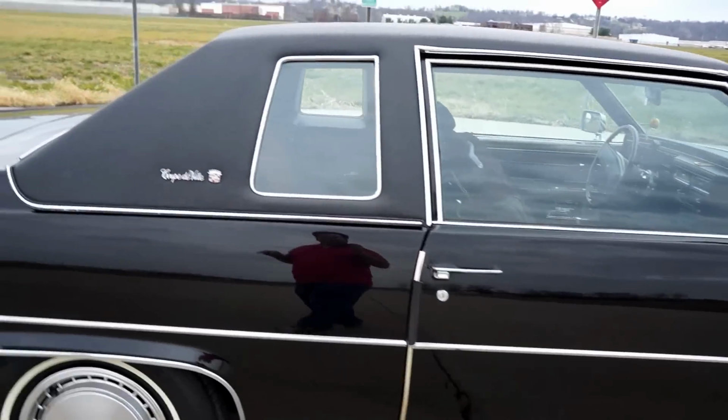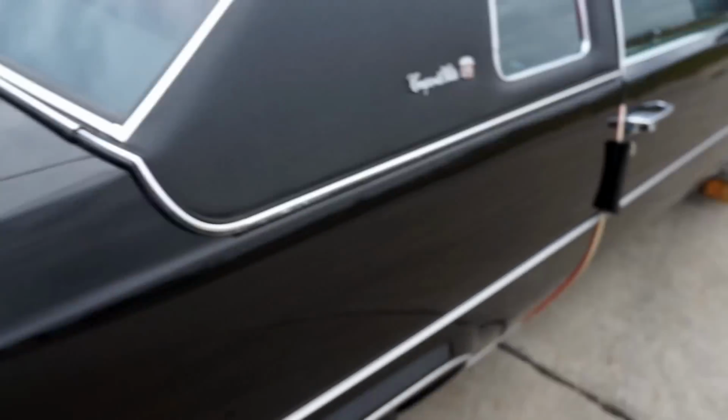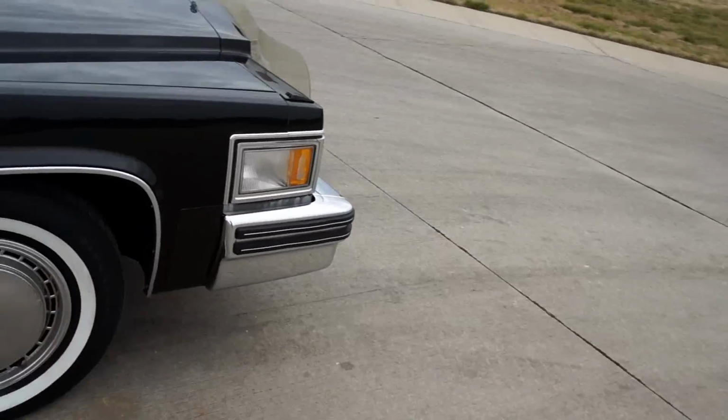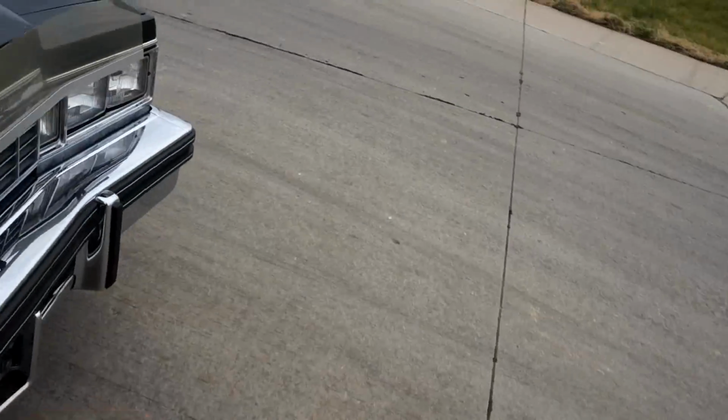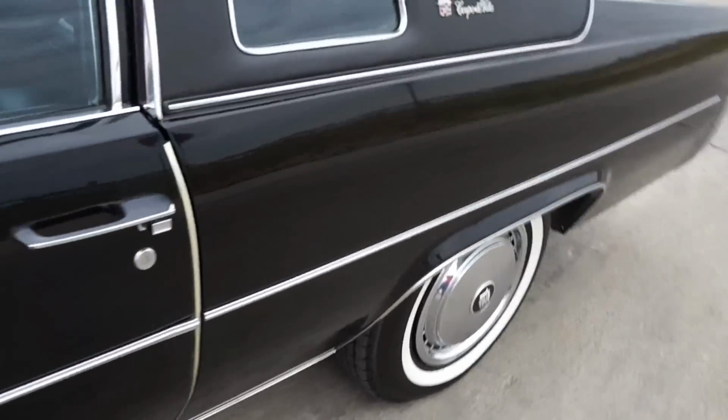None of these windows have been replaced at any point, and you can tell that because they are the original GM Soft-Ray glass all the way around. So that's pretty much your once around, your twice around. I'm going to go inside now and show you the interior. Hopefully I've got enough light to get you decent interior shots here.